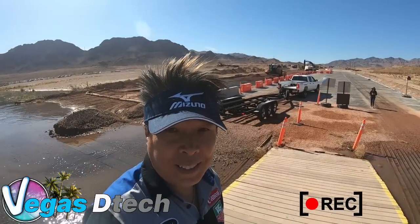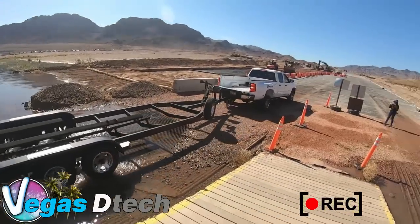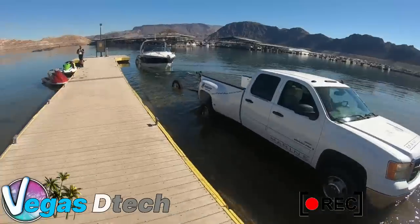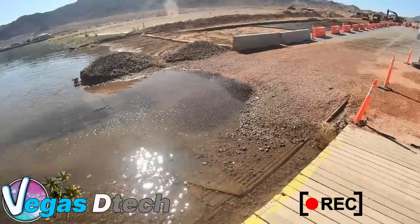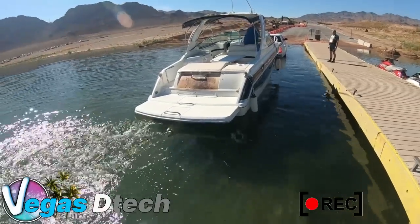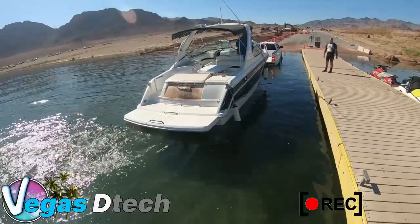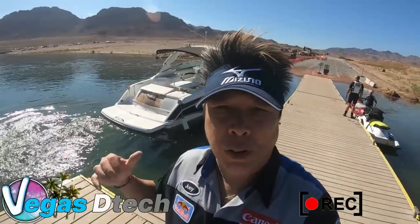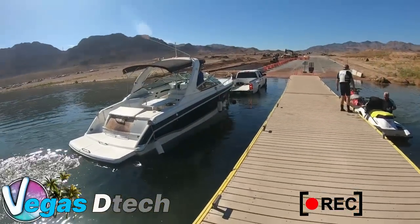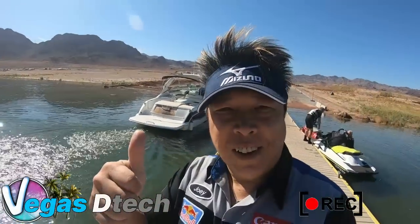Just a whole ton of work out here getting done at the boat dock. Bit of a challenge to get the boat lined up correctly on the actual trailer. It's kind of tilting from one side to the other. He's on.